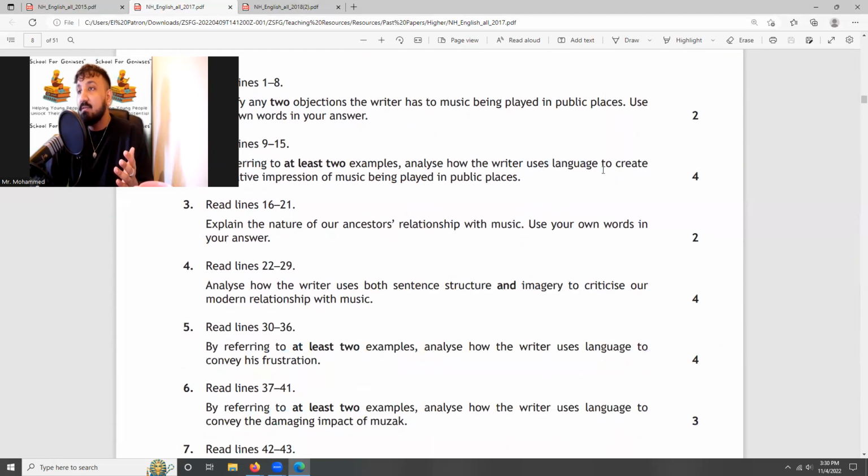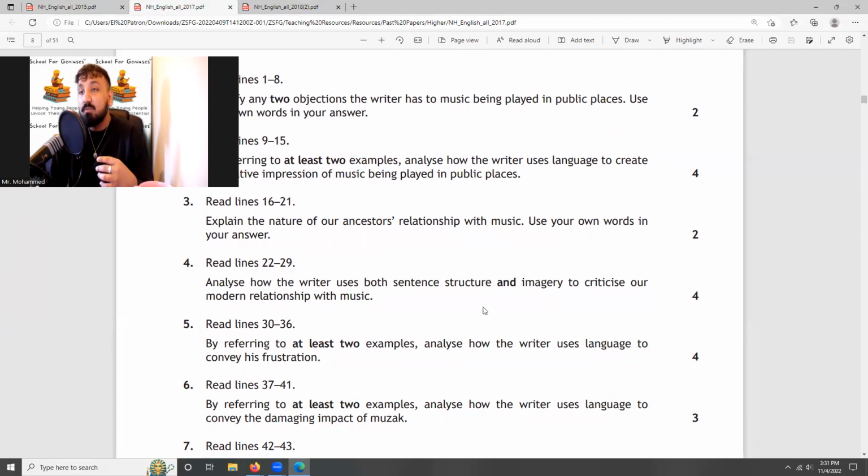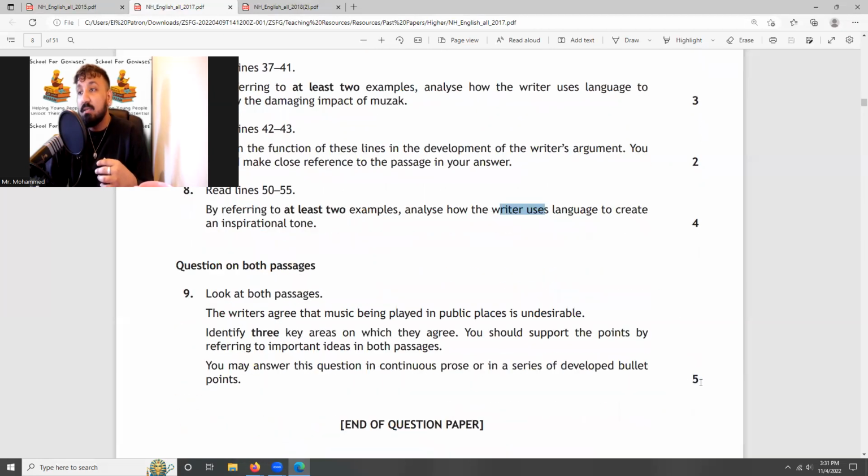And then I think I said 4 are in your own words. So 19 out of the 30 are word choice and in your own words. And then you add on the 5, that's 24. So 24 marks out of the 30 in this paper are those three.